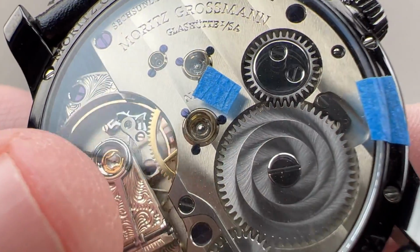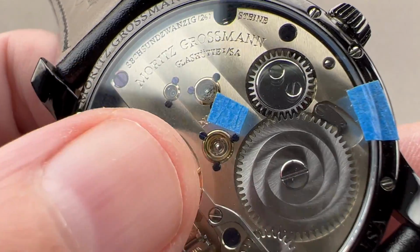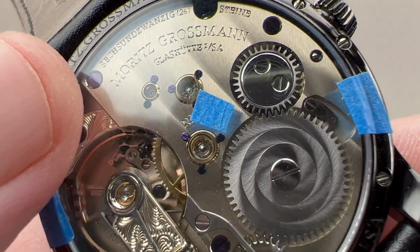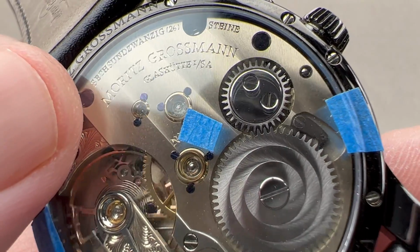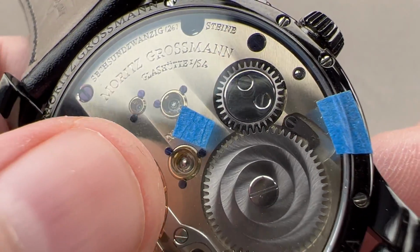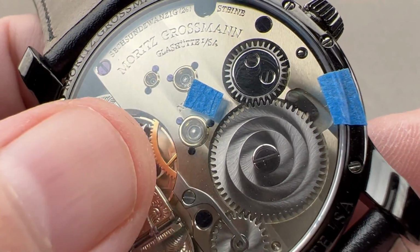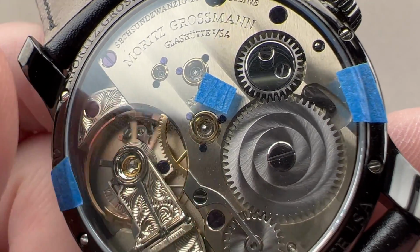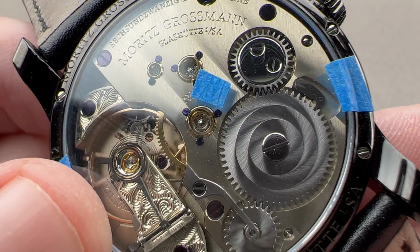Take a quick look. Jewels set in chaton made of solid gold, a nod to the way pocket watches were made in the traditional era of Moritz Grossmann, the watchmaker, not the brand. You could see that each one of these settings is made of solid gold. Again, a nod to the way things were done back in the pocket watch era when you couldn't press a jewel directly into a bridge. In the modern era, they're unnecessary but uniquely beautiful, and they do add a little bit of shock resistance.